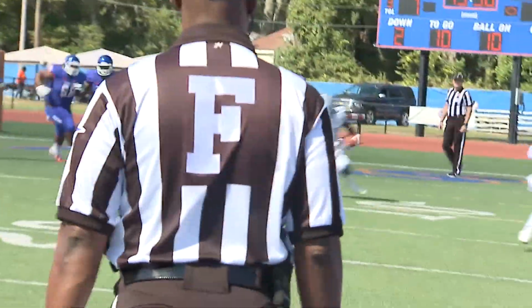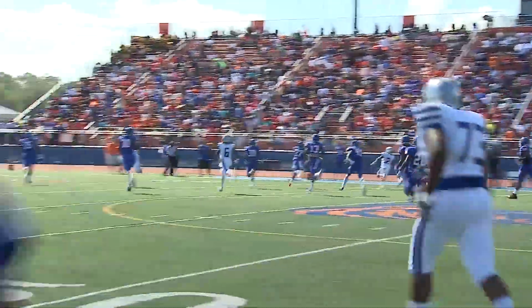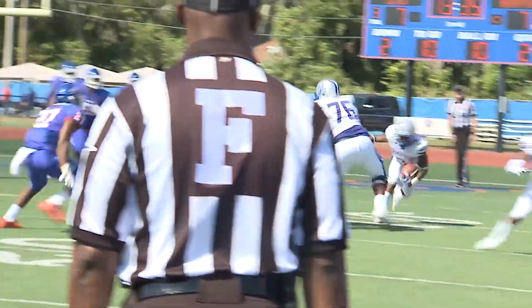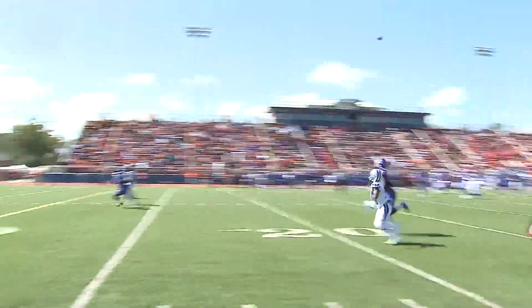Floats one out to Johnson. Johnson to the 10. Johnson makes a man miss, 15. Johnson, 20. Blocker in front. Johnson cuts to the middle of the field. He's at the 35. Picks up another blocker at midfield. 45, 40. And he gets tired and runs out of bounds at the 33. Excellent. A gain of 57 yards on the throw and catch by Yaquie Johnson.